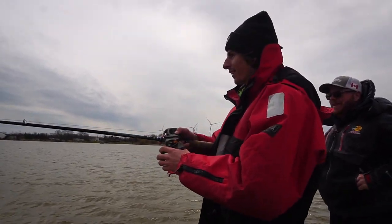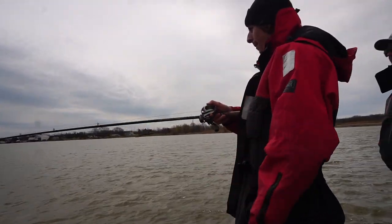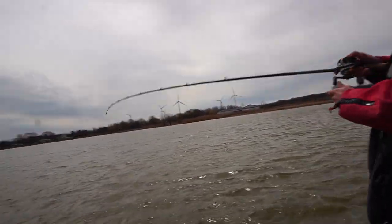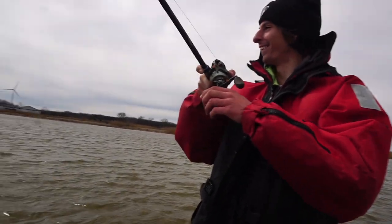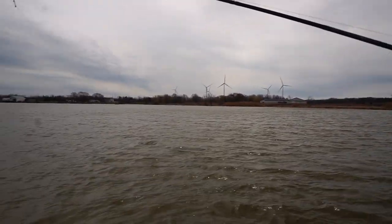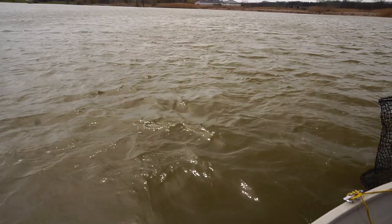Yeah. It's big, but it's not pulling drag yet. Oh, there it goes. A lot of weight. Oh, he's gonna jump. How's he feel, dude? Pretty heavy. Big head shakes. There he is. Oh yeah, that's a good one. Oh! That's a big fish, dude.